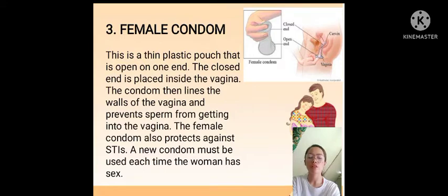So, the female condom is open at one end. The outer ring helps to keep the condom in place and is also used for removal. Then, when a couple has sex, the penis enters the vagina through the condom tube. A new condom must be used each time, because reusing the condom or using more than one at a time diminishes the protective effect of condoms by leading to condom breakage.